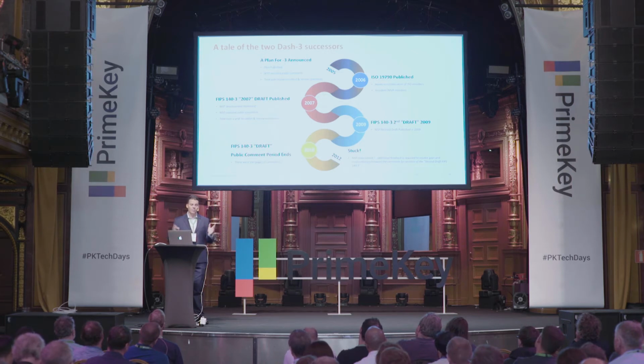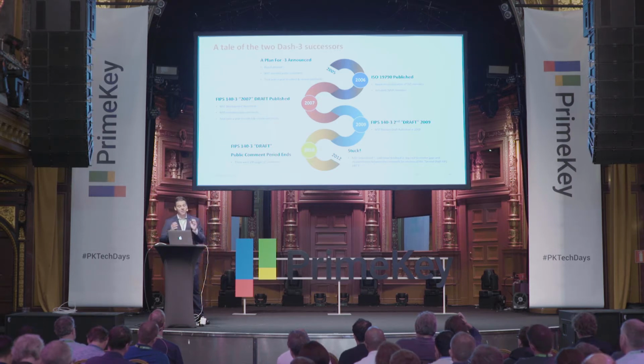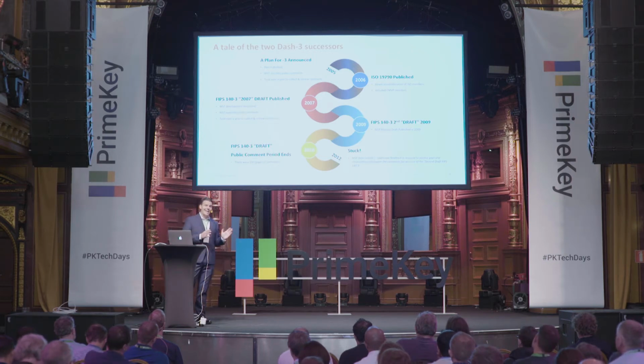It did go out again for public comments, and they took over a year to collect and review the comments that they received. In 2009, they had the second draft; they tried to integrate some of the feedback, some of the comments, and they had the second draft of this other standard. And then subsequently in 2010, when the public comment period ended, they had over 295 pages of comments. So that was a lot, right? That's a lot of comments, and they were stuck.